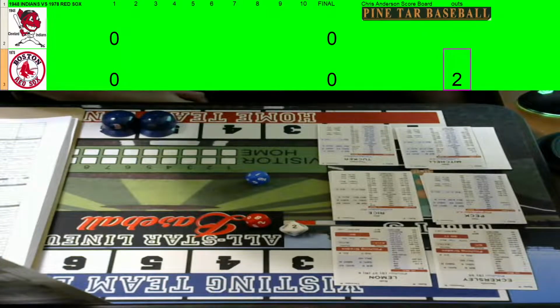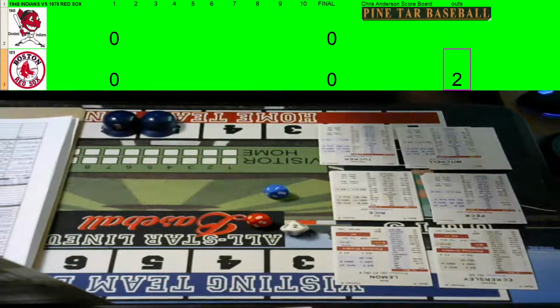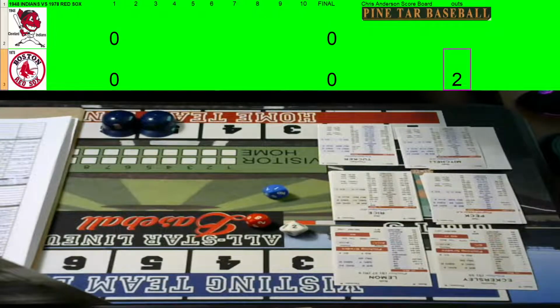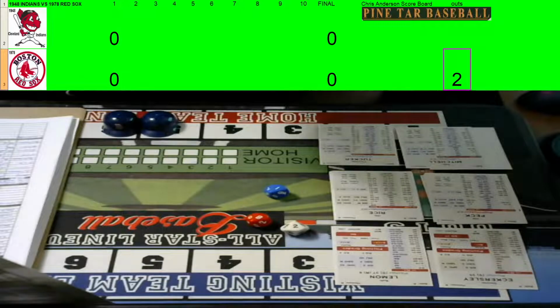That ball's hit to left. Rice will not make the play. His error check is not bad at all. It's a 3, but we rolled the dreaded 1. Rice muffs the ball. It will be an E7.